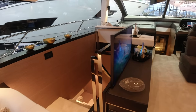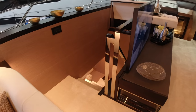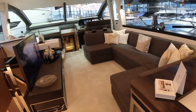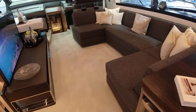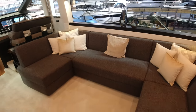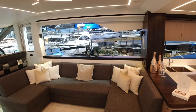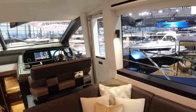And different to the 66 Manhattan, we've moved the access to the master cabin forward here to the port side. It used to be in through the doors on the starboard. So the saloon has switched to this slightly raised area with the seating to starboard. You see this expanse of glass behind. So honest panoramic view all the way around.